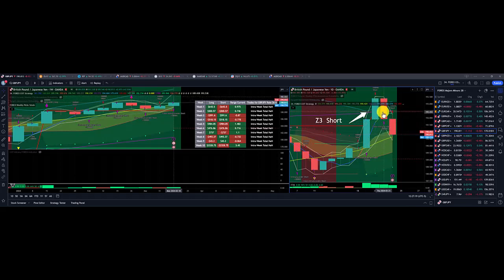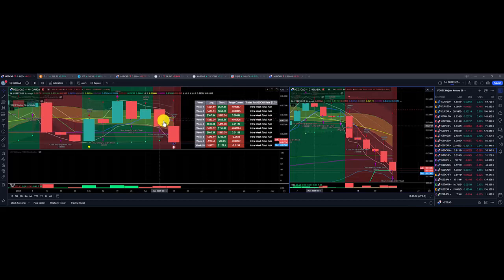Nice overall fade. Next overall fade, we had a short COD index, red candle, red background. Go ahead and sell on the open. Beautiful overall gain of $629 on this short.